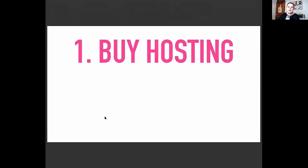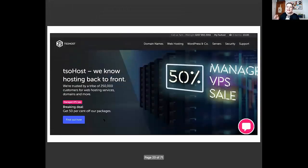So step one is buy some hosting, right? And it is easier than ever to buy hosting yourself as a business owner. You don't need an agency or a developer or someone to do this on your behalf. And the customer-centric platforms, like you might have heard of GoDaddy and Bluehost, WP Engine, are very customer, as in Joe Public, centric. So you can go onto their platforms and buy hosting for yourself.